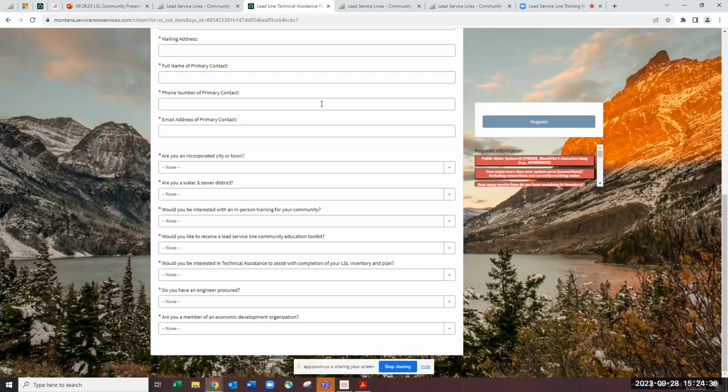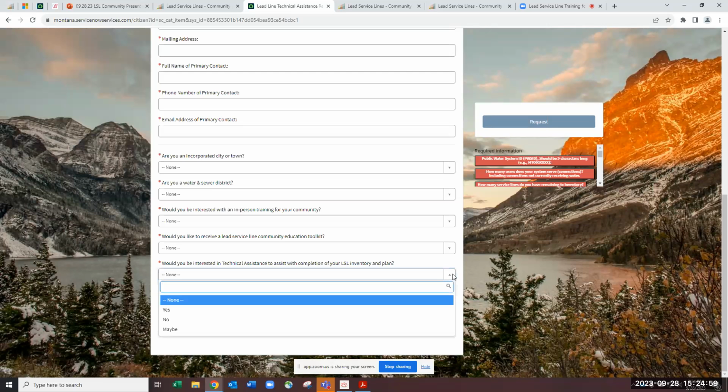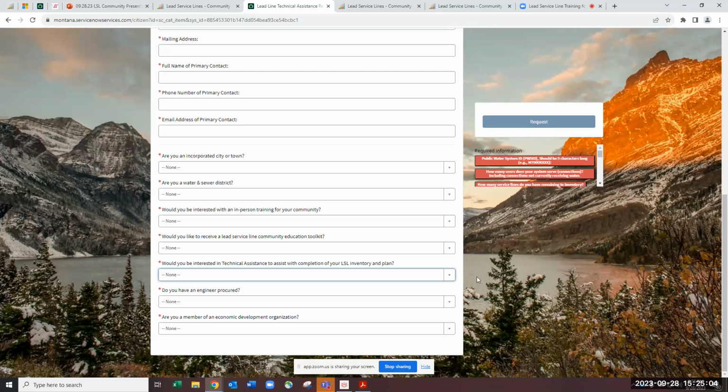Would you like to receive a lead service line community educational toolkit? Yes, no, maybe. And Sue will have more information after this regarding the educational toolkit. Would you be interested in technical assistance to complete your LSL inventory and plan? The majority of people that are filling out an application require assistance with their lead service line plan. So more than likely, you're probably going to click yes.